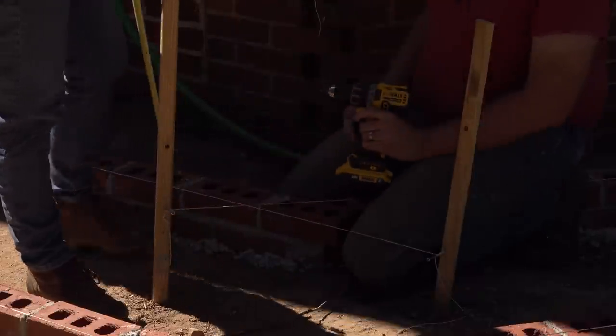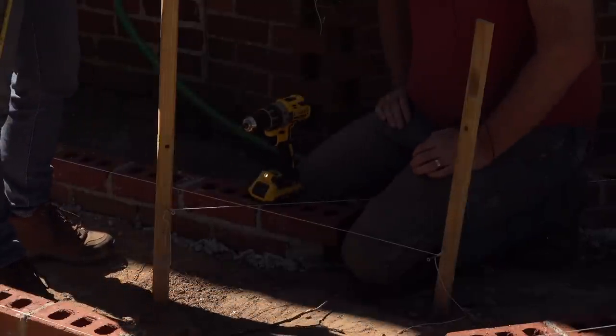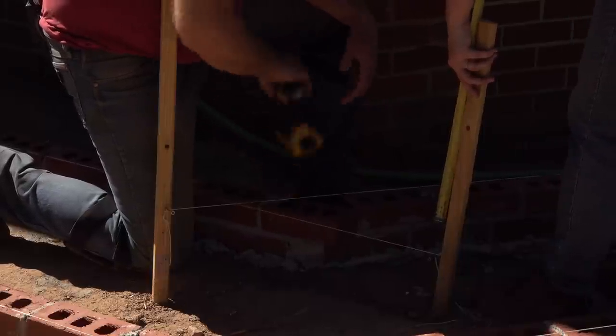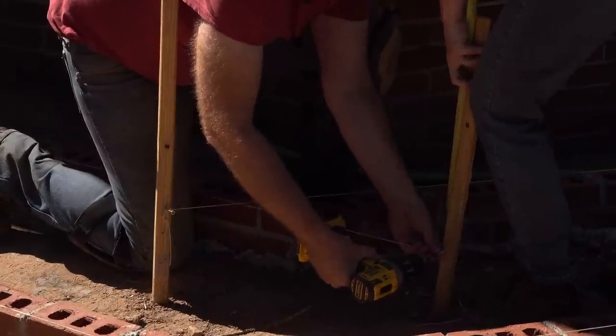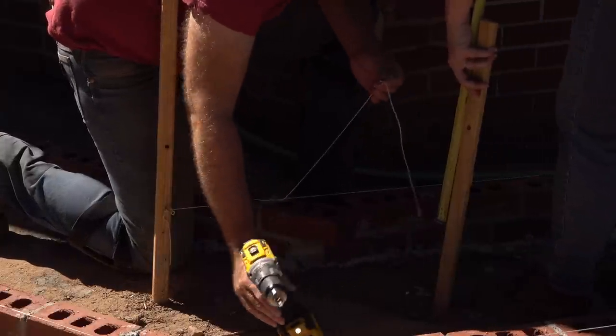Okay, that works. Next one? Some of these big box screws don't work very well. Now that we have the top string moved, we can go ahead and move the lower one. I can tell right now that's going to pop. It's under piano wire tension. Okay, that's fine now.